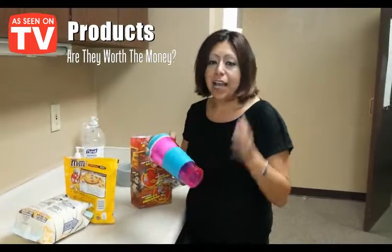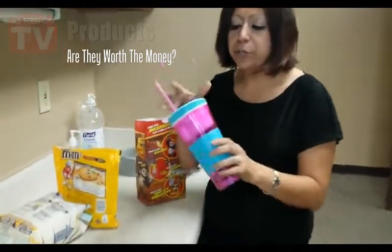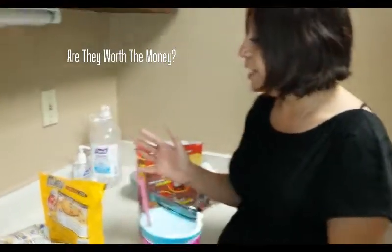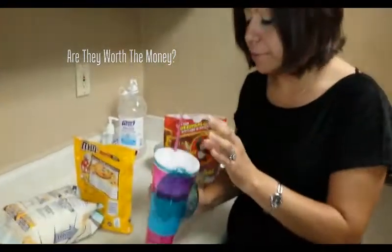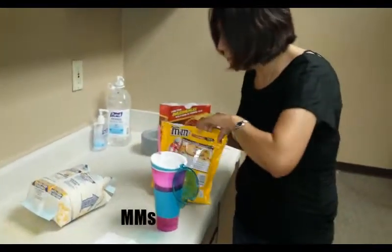So Snackeez, I was curious exactly how much snacks can you fit in this? You put your drink below and your snack on top. So I brought a lot of different snacks, and we're going to see how much can fit in the Snackeez, see if we get our money's worth. So we're going to start with my favorite snack.